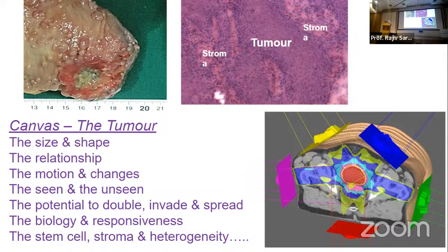Their relationship with other normal tissue, they also move, they change shape. There are unseen parts of tumor, what we call subclinical disease. They have a potential to double, to invade and spread. Each tumor has a different biology and responsiveness. They have stem cells, stroma, and heterogeneity.